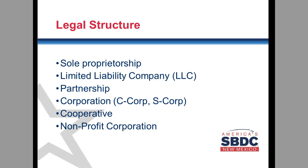Also in previous modules, we discussed the decision of a legal structure. Legal structure options for a business are sole proprietorship, limited liability company, partnership, corporation, cooperative, or nonprofit corporation. Depending on your circumstances and the future of the business, you would have selected one of these types of legal structures for your business.